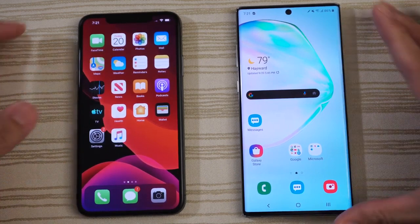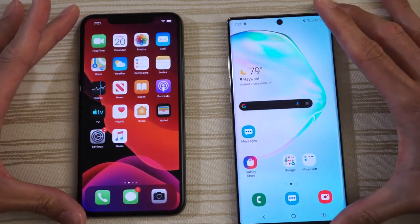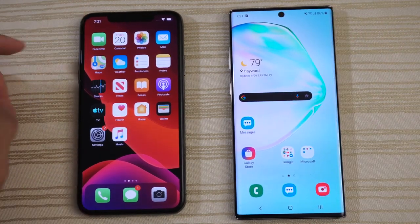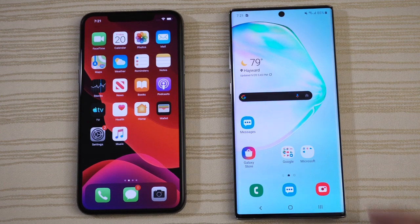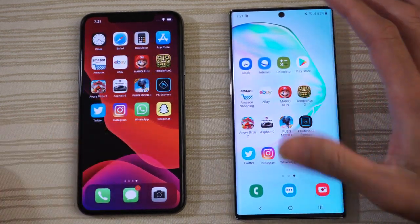Very nice. And let's take a look at the displays. Obviously a little bit bigger on the Note 10 Plus with the hole punch cutout. And then right here on the 11 Pro Max, still have the notch, same thing from last year. That hasn't changed really. All right, so where are my apps at? Here we go.